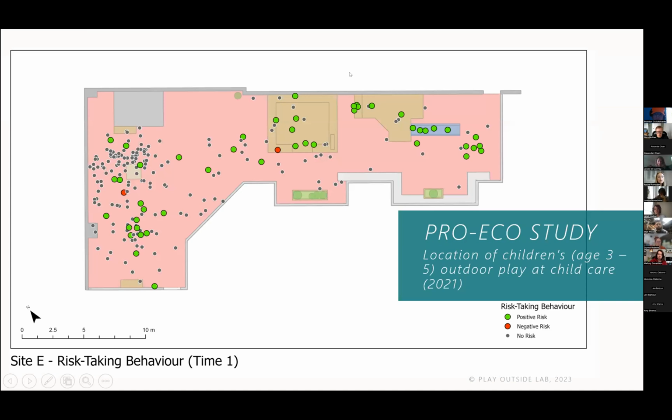And so this is an example of a center. Center E had the highest percent of positive risk-taking behavior. And this map showcases where these activities occurred. So the green dot is positive risk.